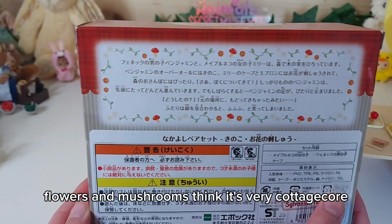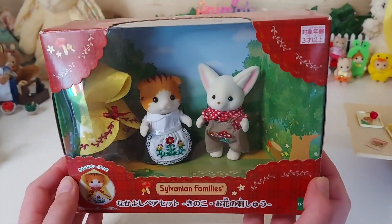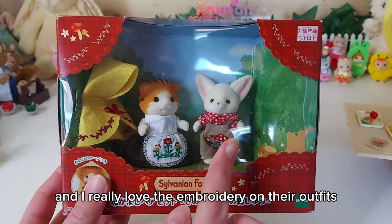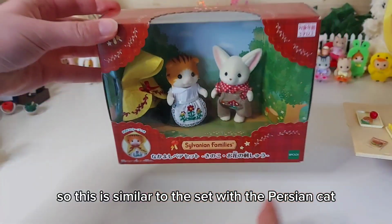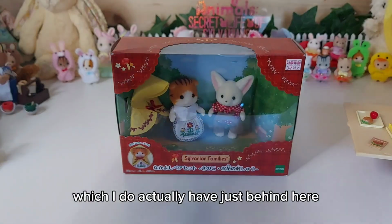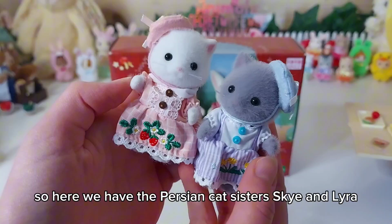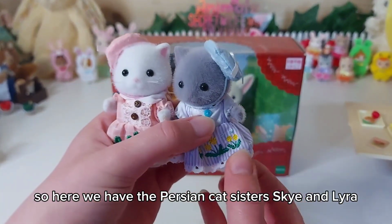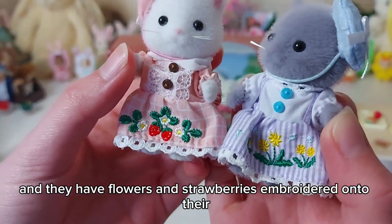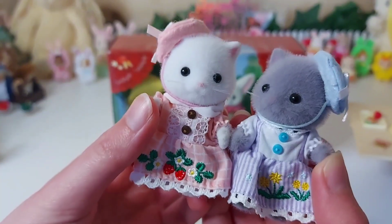Flowers and mushrooms. I think it's very cottagecore. They're just so pretty, and I really love the embroidery on their outfits. So this is similar to the set with the Persian cat, which I do actually have just behind here. So here we have the Persian cat sisters, Sky and Lyra, and they have flowers and strawberries embroidered onto their dresses. So pretty.